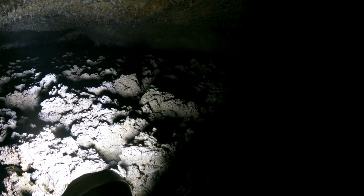Okay, I'm at Lava Beds again. Oh, hang on, my gimbal's... Darn it, my gimbal's picky. If I shake it too hard, it has a cow. So let me see if I can get my gimbal back on.